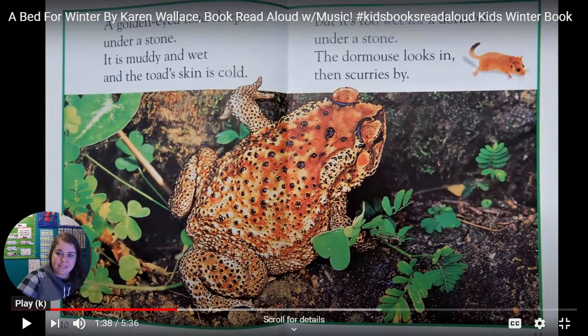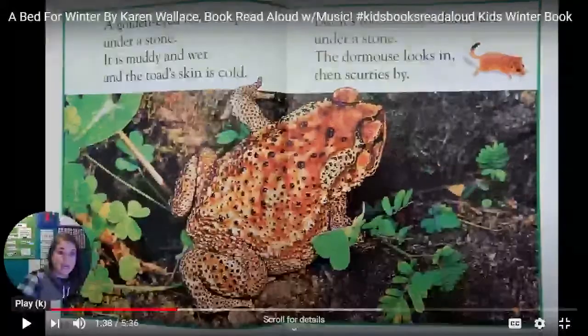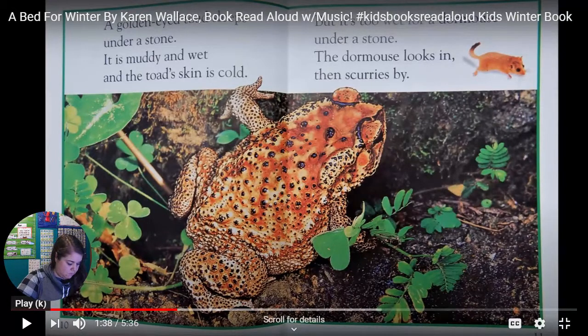What animals has this mouse met so far? First, she met a squirrel. Then, she met the wasp. And now she's met a toad. I wonder who the dormouse is going to meet up with next.